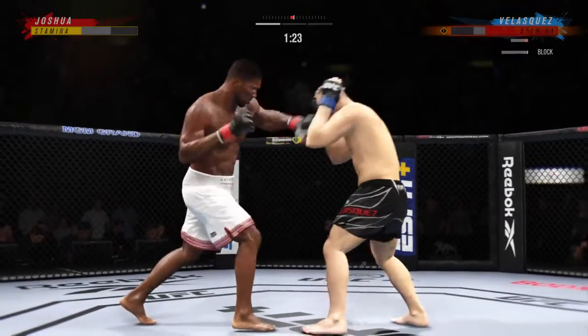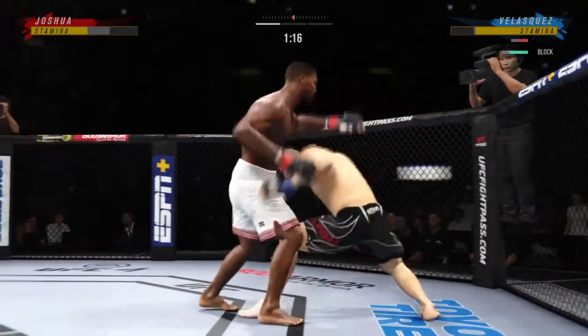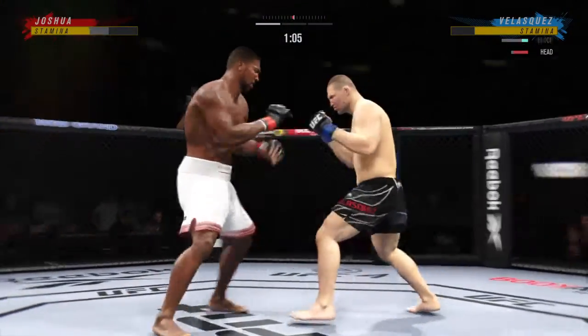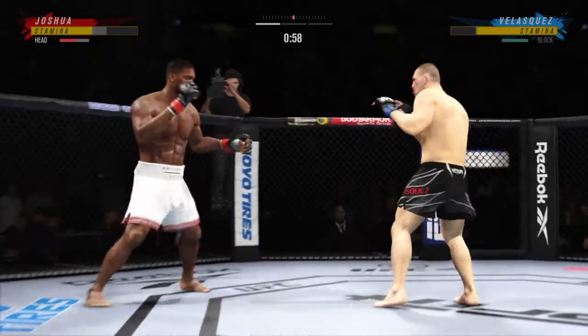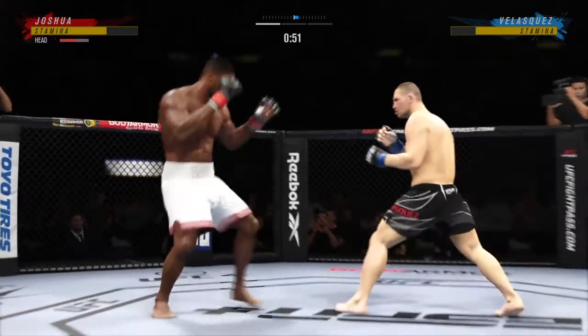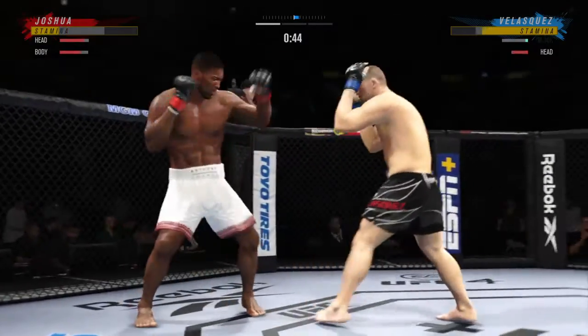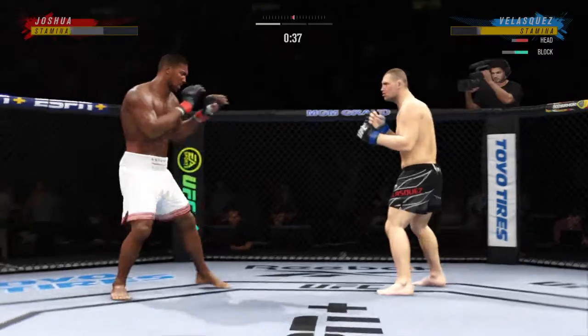Oh, he's hurt bad. He's hurt bad, John. He's got to press him. He's got to go chase that finish down now. Velasquez gets back up, back into his comfort zone. Single collar tie now. Velasquez goes for the takedown, he misses.